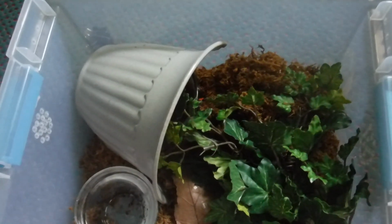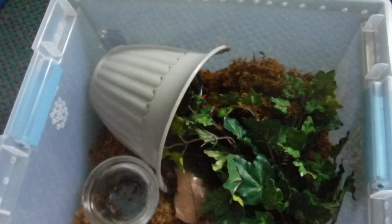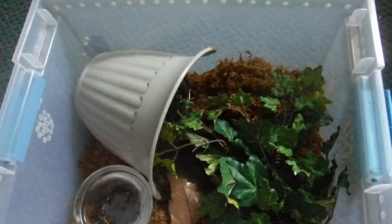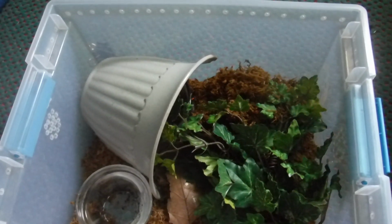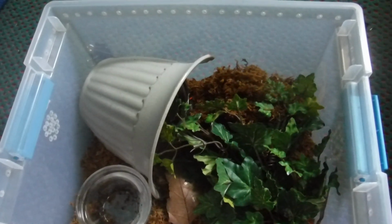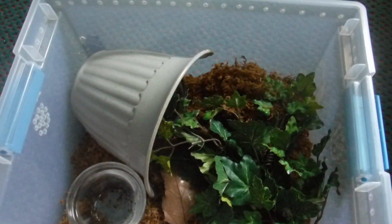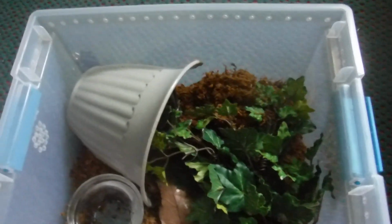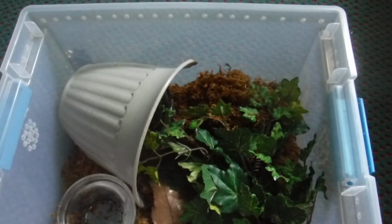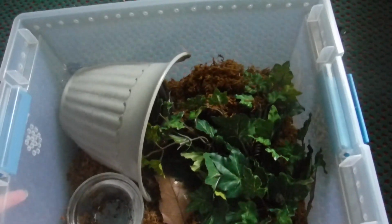Since they are found in humid areas, but there's no real study or definition on how much humidity they require, I felt this was the best option. I'm giving her the choice between dry or a higher humidity. So I feel it is very important to have a humid hide in a ringneck snake enclosure. If you have space for two different humid hides, that's even better: one that's really wet and one that's just slightly damp, so you can provide more overall choices as far as the humidity level.